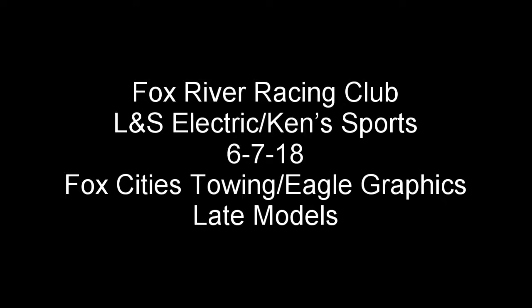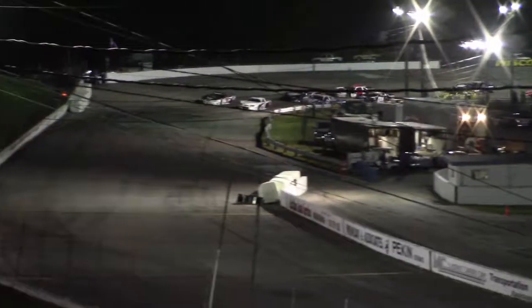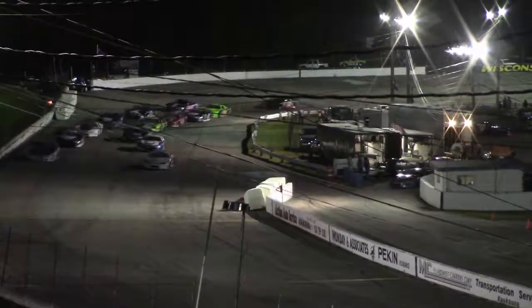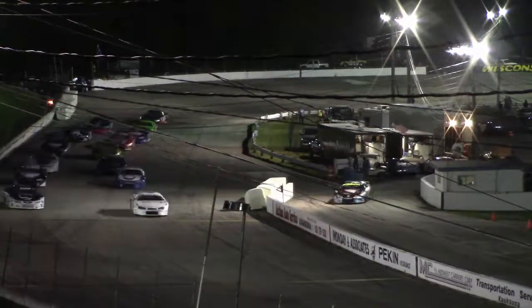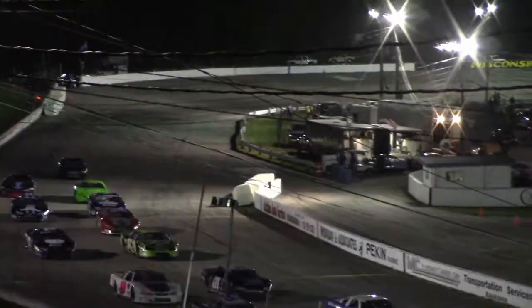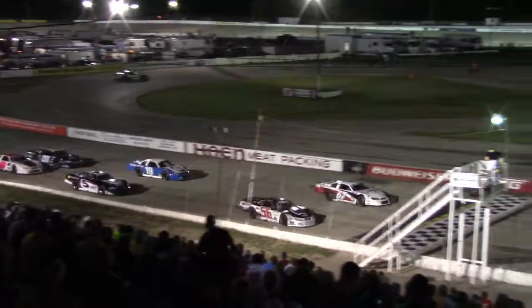20 laps coming up, the L&S Electric Ken Sports Red Race for the Fox Cities Towing and Eagle Graphics Late Models. LRC Travis Rodewald in the 27, last year's co-red, white, and blue champion and our Thursday night champion, is pulling out onto the track to see if he can take the green flag here. I think he just wants the points.